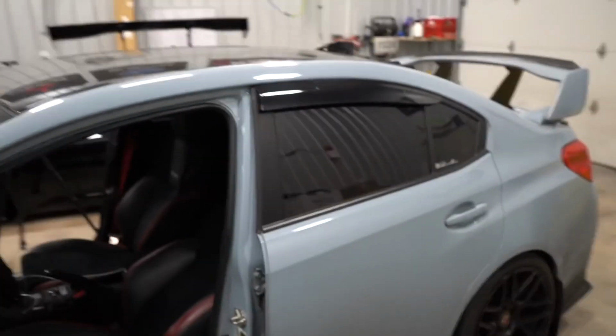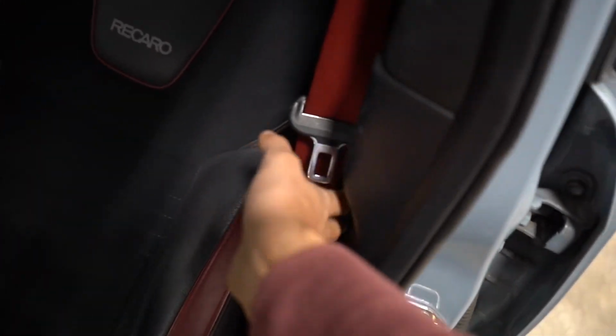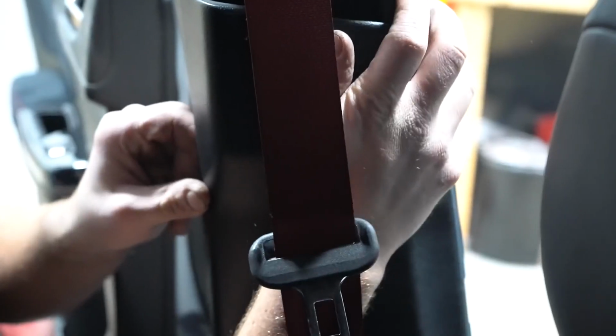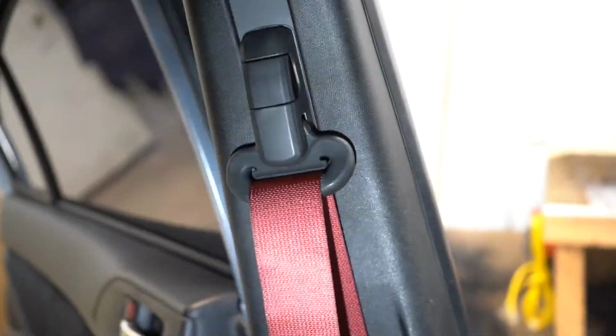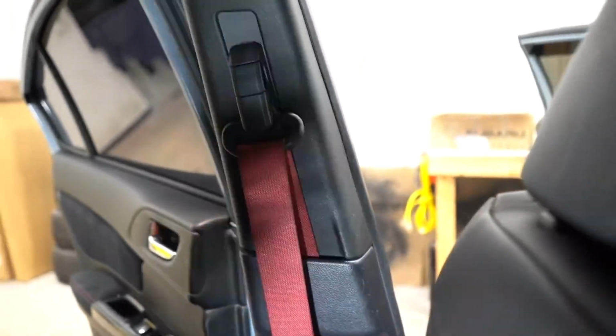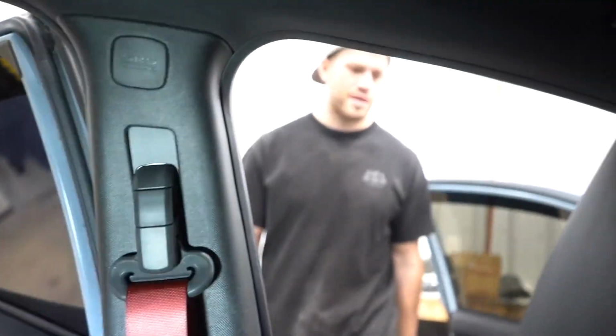Now we're going to replace this seat belt with the new one. Okay, I'm not gonna lie, you guys know I've been waiting for that for so long. Thank you, Devin. Brand new seatbelt. OEM.